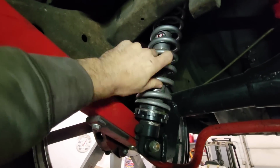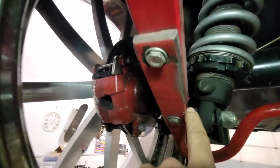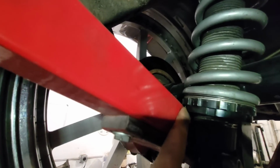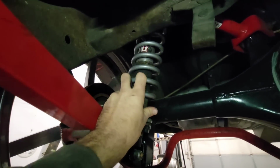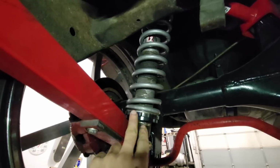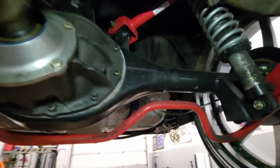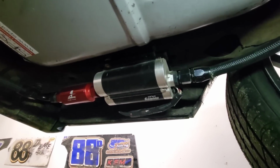Not sure why that is, but also it was really rubbing on this lower control arm, and it's smashed on right here. So I'm going to screw that thing up, get this spring tight, get this to stop rubbing on this thing, and I'm going to continue looking at some more stuff. Nice Holley fuel pump.